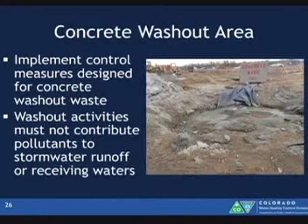I want to touch on concrete washout areas. Implement control measures designed for concrete washout. No change in this permit. Washout activities must not contribute pollutants to stormwater runoff or receiving waters. So you don't want to have a discharge off your site. It's an allowable discharge to the ground.